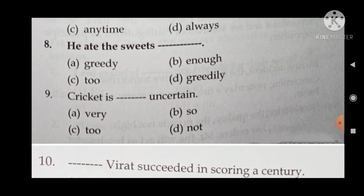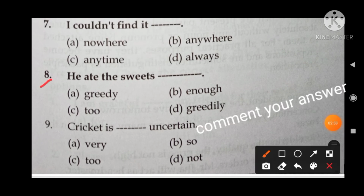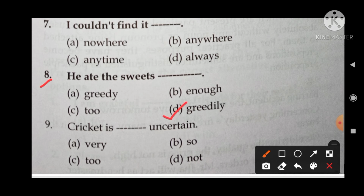In the next question, question number 8, we ate the sweets dash. Option A greedy, option B enough, option C too, and option D greedily. So the correct answer is option D, greedily. Question number 9, cricket is dash uncertain. Option A very, option B so, option C too, and option D not. So the correct answer is option A, very.